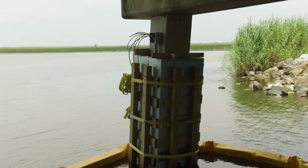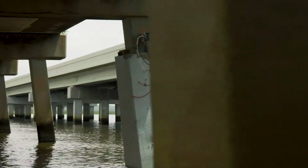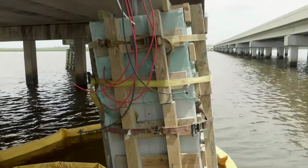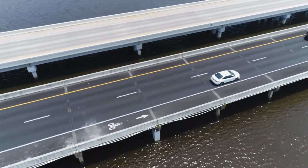Engineers say cathodic protection prolongs the life of the repair at least 10 years by introducing a small amount of electrical current to the steel. The corrosion won't get any better, but it won't get any worse. It will not corrode anymore.